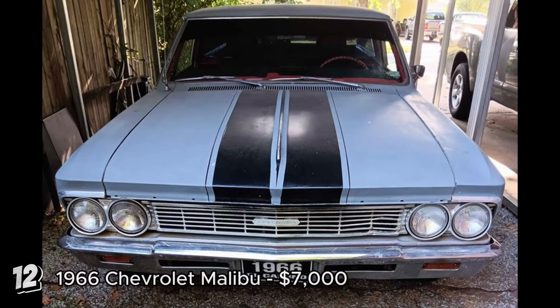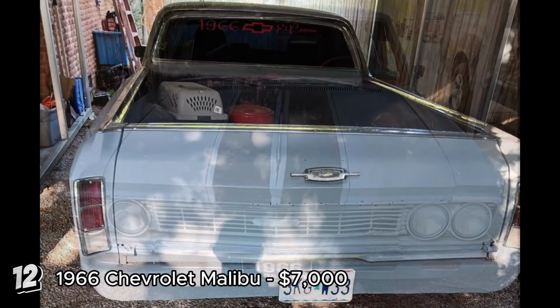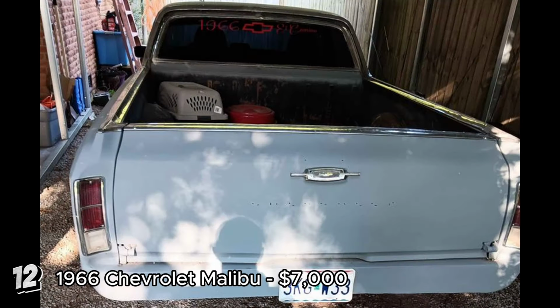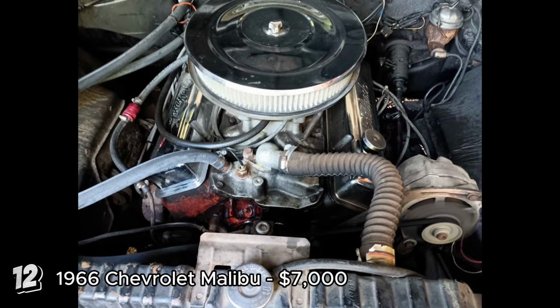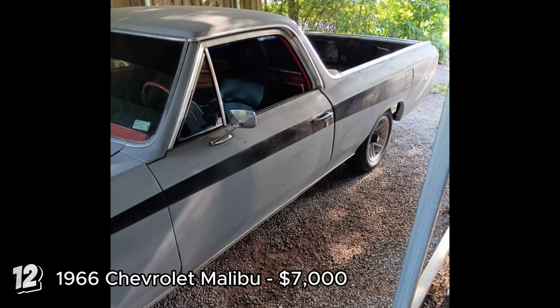The 1966 Chevrolet Malibu, priced at $7,000 and with 95,000 miles, presents as a largely original vehicle with its 283 engine and Powerglide transmission. The seller indicates it runs well and serves as a daily driver. Despite being in the early stages of restoration, the car includes original parts like the bench seat and additional chrome, adding value for enthusiasts interested in completing the project. The vehicle has a clear Missouri title.